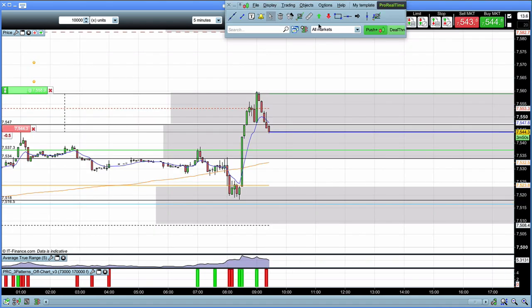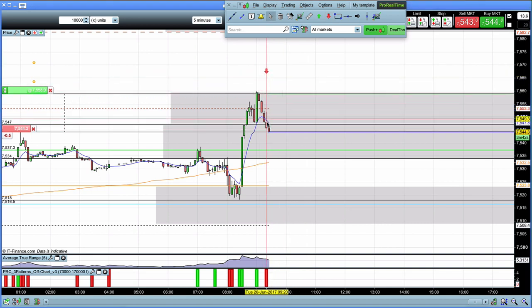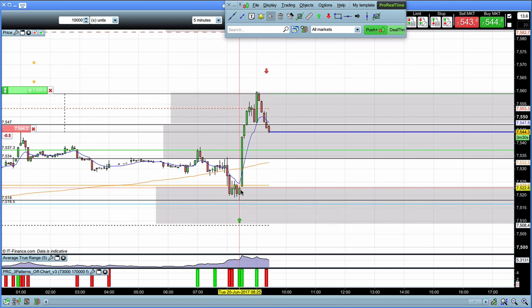Okay, so we're just coming up to 9:30 now. I've entered into a short position on the FTSE 100 after this signal candle right here at 9:20. Now, ideally, what I was looking for down here was a buy position. Everything's set up for the buy position, and I got a signal candle right here at 8:25.